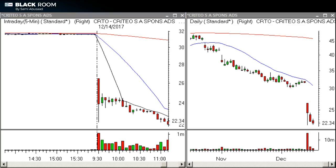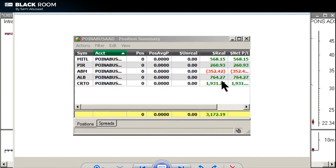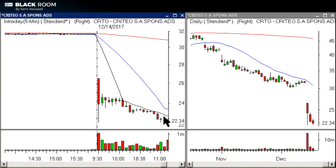The 14th, I always take a picture of my P&L just for record keeping, so that I can always go back to it when needed. Here it is. So CRTO, $2,000 almost for the day, made 2/3 of the P&L for that day, right? 3 days in a row. The same pattern made my day, right?